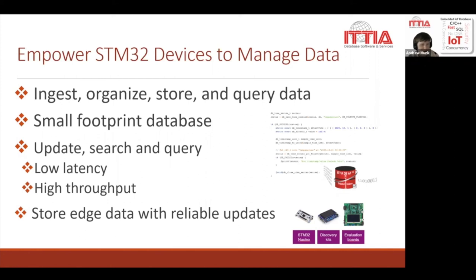Awesome. Yeah, that sounds simple enough. Loic, which markets are targeted by the STM32 family?